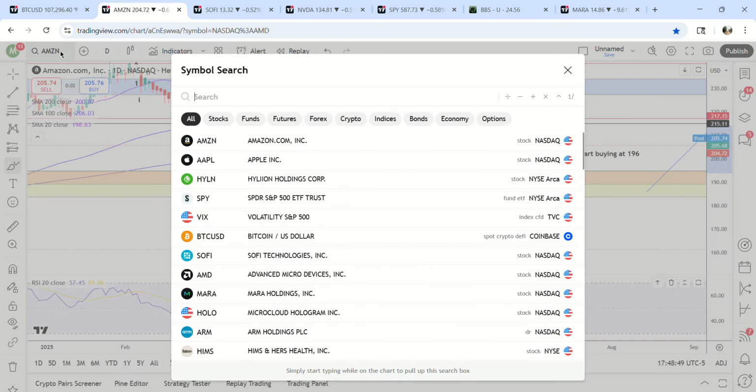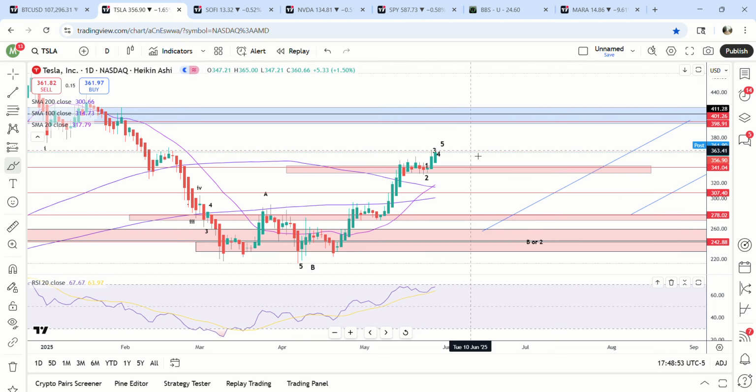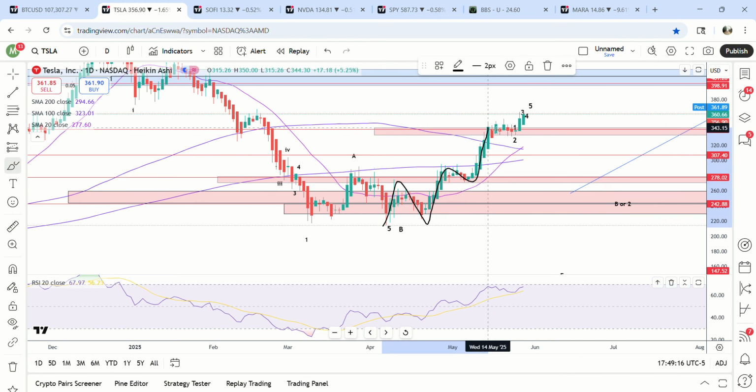And Tesla. Tesla is just really hard for me to play here. I mean, they're buying puts pretty heavily here. It's just like one of those spots where I don't really want to mess with it either way. So I really haven't been trading this one hardly at all, which is pretty unusual. But I think that it's likely 1, 2, 1, 2, 3, 4, and 5.